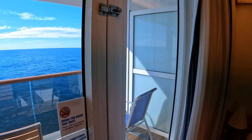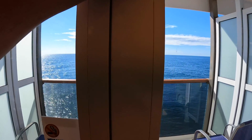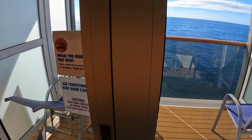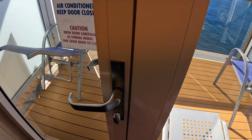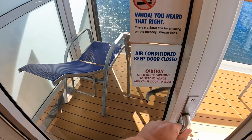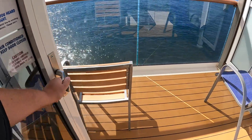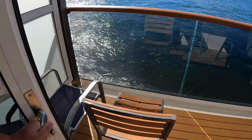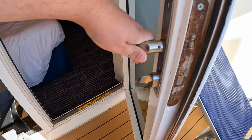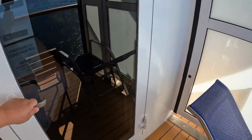And then here we go, the balcony. Open that up. Oh, I had it unlocked and I locked it. So you push. It does say air conditioned, keep door closed. There is quite a step right there. Some balconies have it. Now this one slams, so you gotta be careful with that.